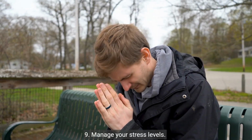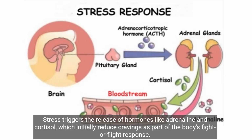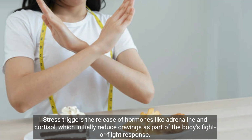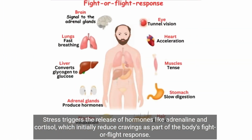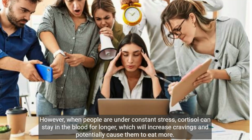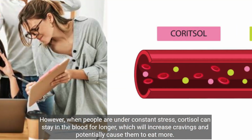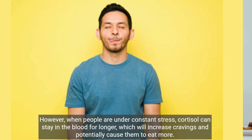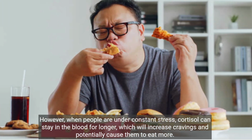9. Manage your stress levels. Stress triggers the release of hormones like adrenaline and cortisol, which initially reduce cravings as part of the body's fight-or-flight response. However, when people are under constant stress, cortisol can stay in the blood for longer, which will increase cravings and potentially cause them to eat more.